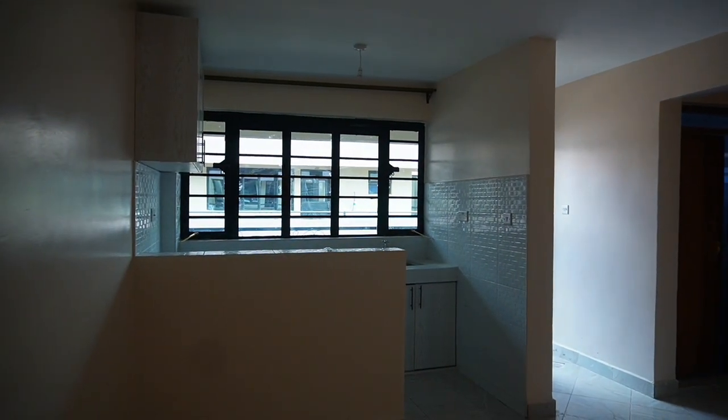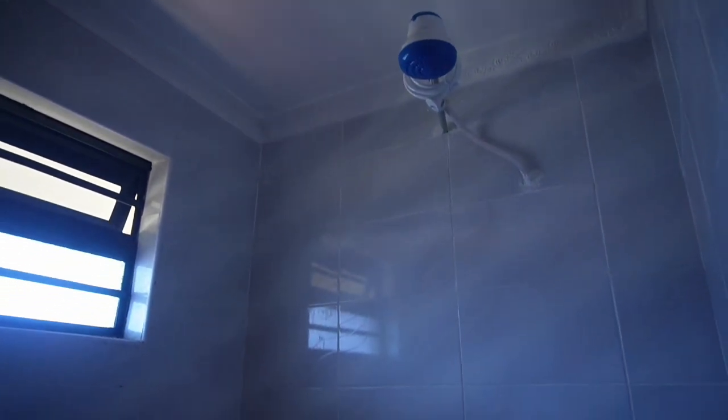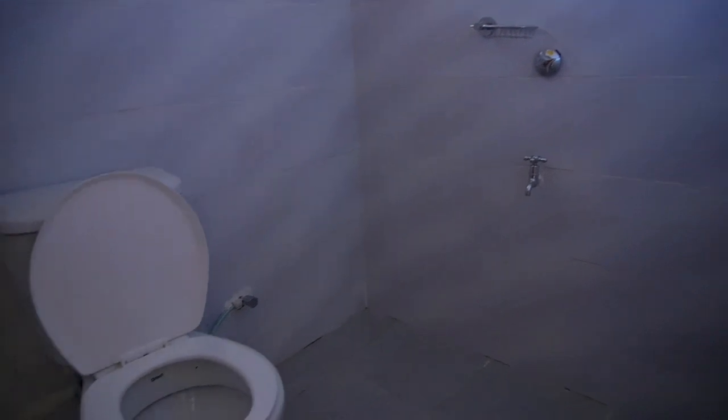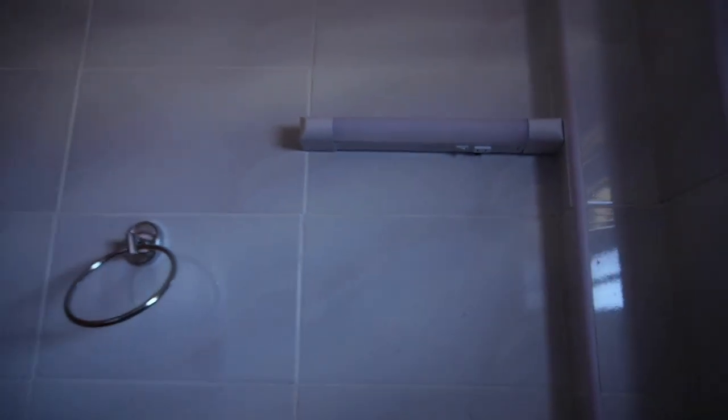The living room. And then let's go to the washroom, toilet. The toilet area. The shower, everything is new. The toilet seat. And then we have a sink right there. Wow. The small details you see. It's good. There's supposed to be a mirror right there.